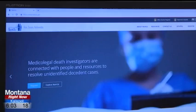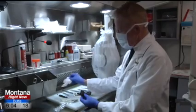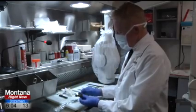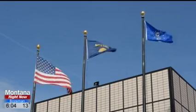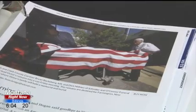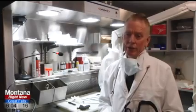The biggest game changer for forensic odontologists became a database called NamUs. There you can compare missing people with unidentified remains to see if there's a positive match. Forensic dentistry started for Dr. Johnson when he was in the military. While he served, he identified fallen soldiers from Iraq and Afghanistan. From there, his career took him to Montana, where he has worked on several cases. It's a story in itself.